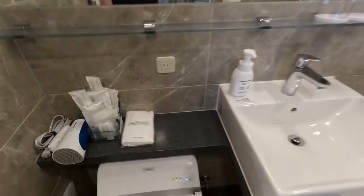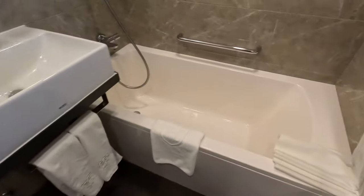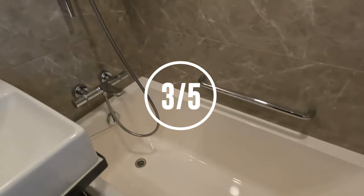The price for our one night stay was 14,791 yen, or about 95 euros. We rate this hotel a 3 out of 5.